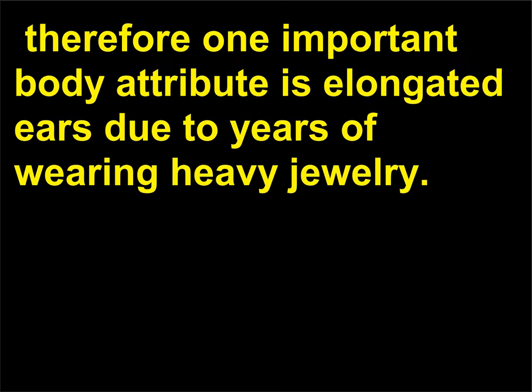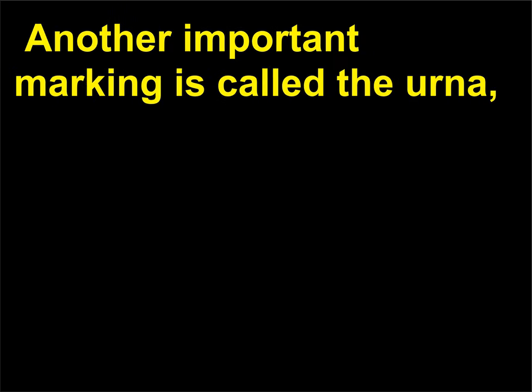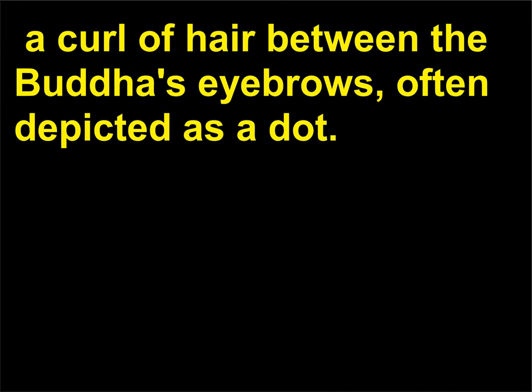As a boy, the Buddha was wealthy. Therefore, one important body attribute is elongated ears due to years of wearing heavy jewelry. Another important marking is called the urna, a curl of hair between the Buddha's eyebrows, often depicted as a dot.